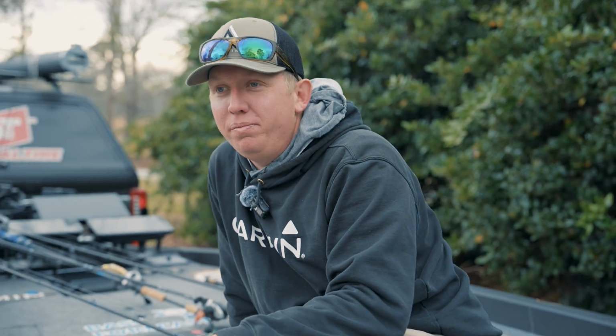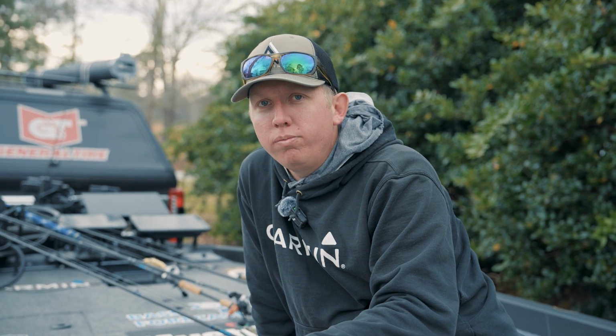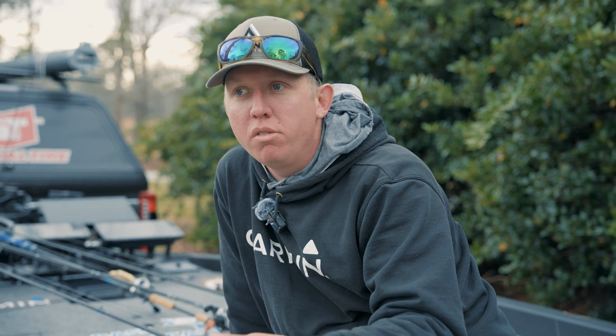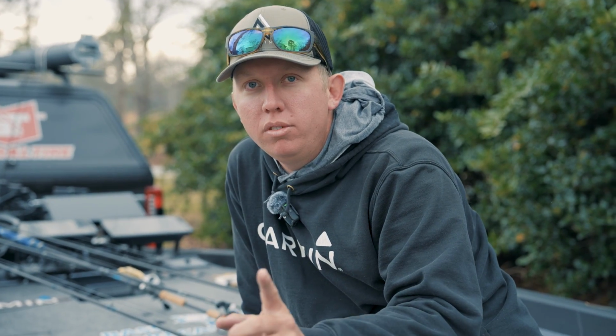It won't take much. My goal tomorrow is 8 bass. That's 3 bass a period for 2 periods, and then 1 slow period where you only catch 2 bass. So, gonna have a really cold, post-frontal day tomorrow. Overall fishing conditions wise, worst conditions we'll have all week. They should get more favorable. The fish should hopefully start to act a little better, be a little more aggressive. But tomorrow, it's gonna be a grind.